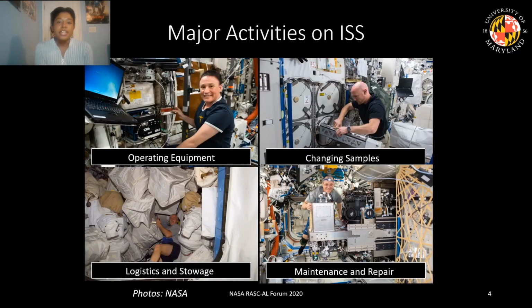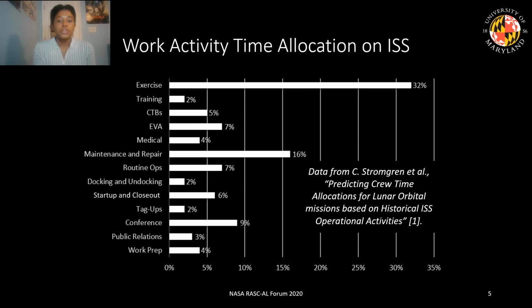Since 2000, the International Space Station has been continuously crewed. Astronauts' primary activities include operational tasks, changing samples, conducting experiments, logistics and stowage, as well as maintenance and repair tasks. 12% of crew time is spent on operational and logistics tasks, as well as managing cargo transfer bags. Approximately 16% of crew time is allocated to maintenance and repair tasks. With the International Space Station being continuously crewed, this work time allocation is feasible. However, time spent on operations, logistics, repair, and maintenance is detrimental to completing scientific experiments.